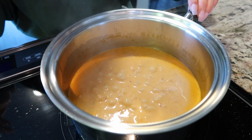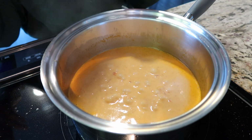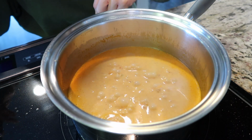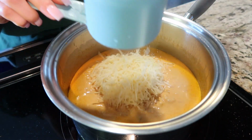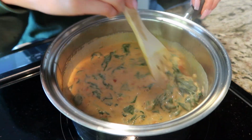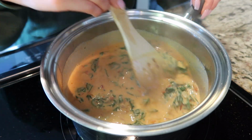I went ahead and switched my pot because once I add the shrimp, sausage, and everything else into the pan, it was just gonna overflow. I put the heat on low, and it's already boiling. I'm gonna go ahead and add 1 cup of Parmesan cheese and 2 handfuls of spinach. Stir it and make sure the cheese melts nice and evenly and not in big chunks. So you want to make sure it's nicely melted.